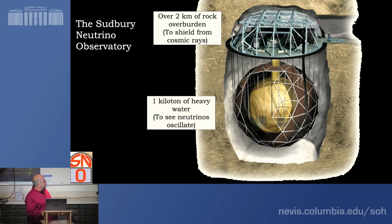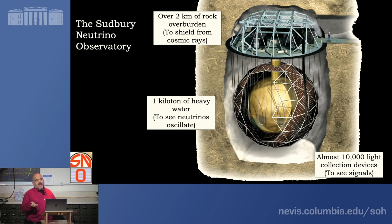The inside is a kiloton of heavy water lent from the Canadian power companies, that's how they build their nuclear reactors, on loan for $1 Canadian, 90 cents US. But it was loaned, so we had to give it back. And what better way to store really precious heavy water than a bunch of physicists who really like to have it for a small amount of time?